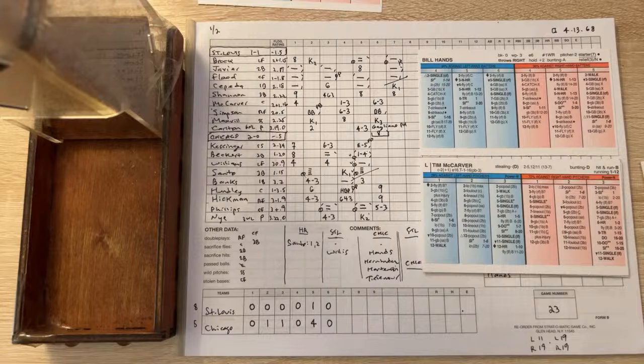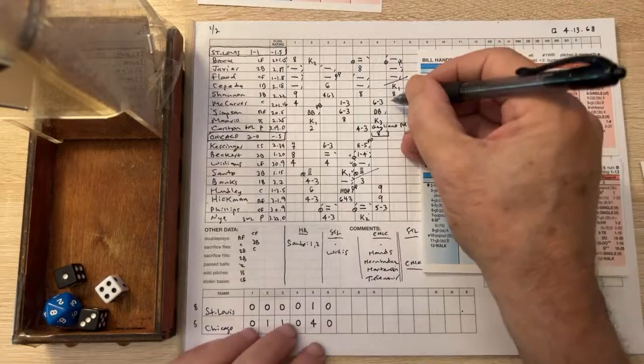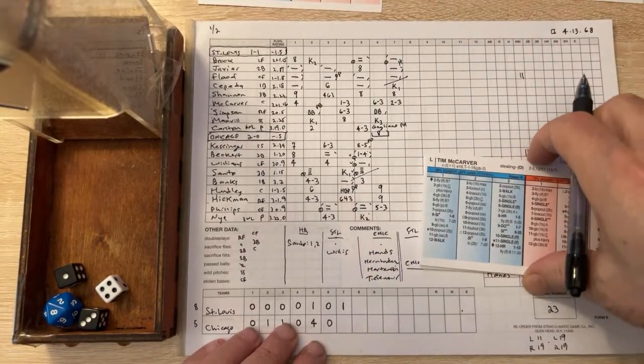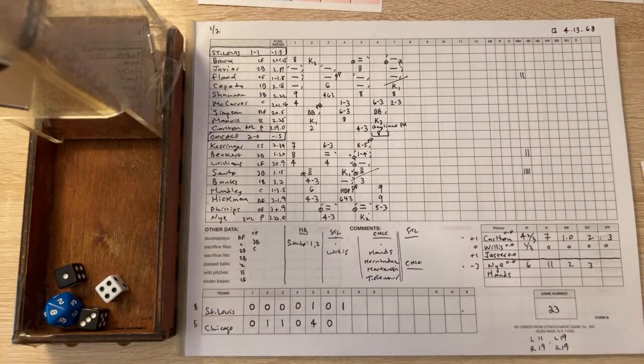Clutch situation. 4-4 left-handed catcher X for Hundley. He's a 1-5. 8-1, a dribbler in front of the plate. Hundley grabs it and throws it to Banks, and the side is retired. So nice job by Bill Hands. One run though, and Nye knocked out.